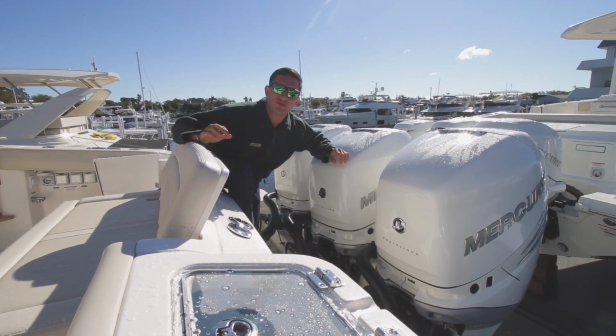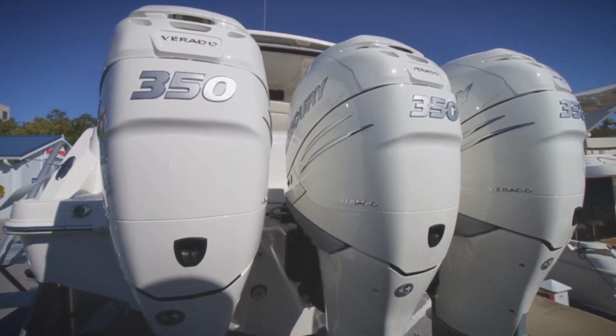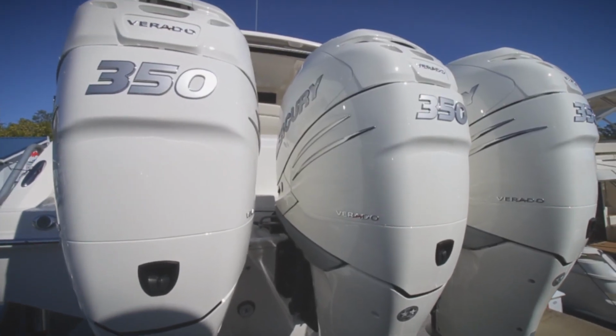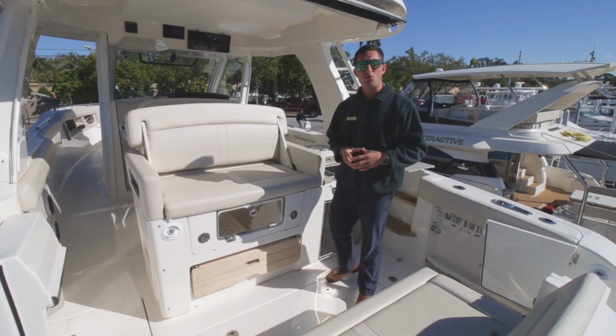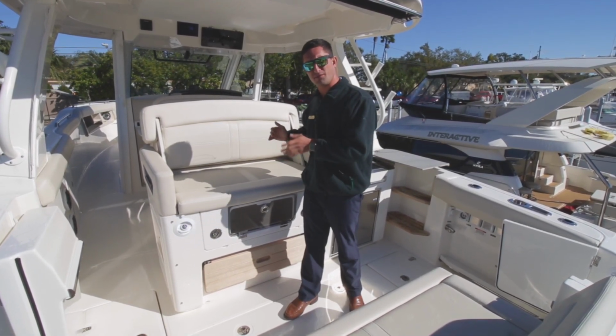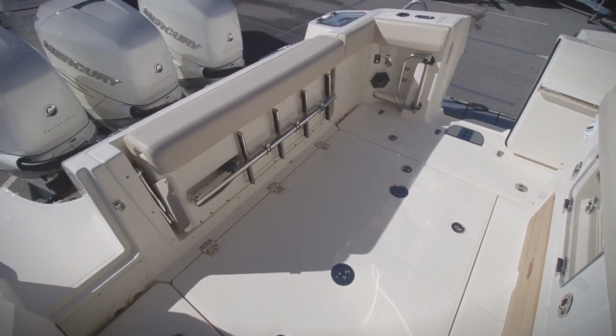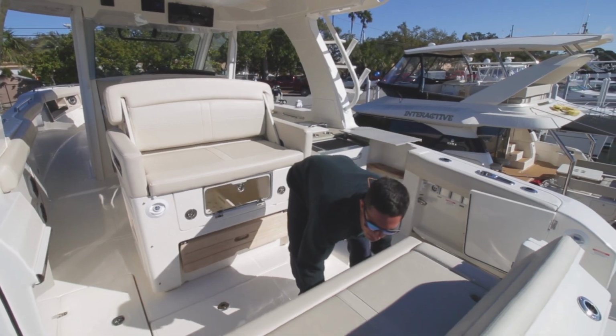So I'm going to start this walkthrough off back here. This boat is powered by triple Mercury 350 Verados. Gets you up in the top end 50-mile-an-hour range. So when the Realm was created, it was created with 3 separate social zones in mind. The first one being back here on the aft deck, where you see there's a large amount of seating. It's also going to be able to fold up.